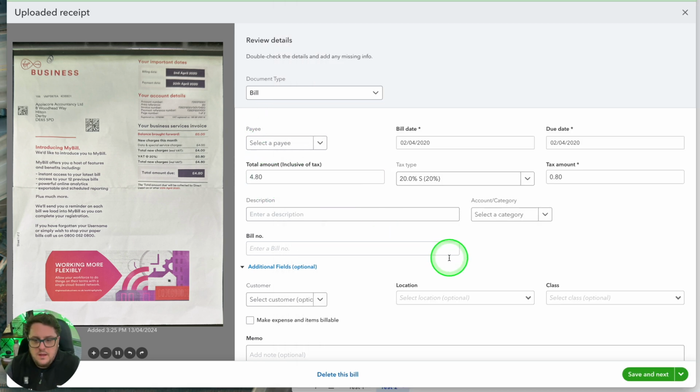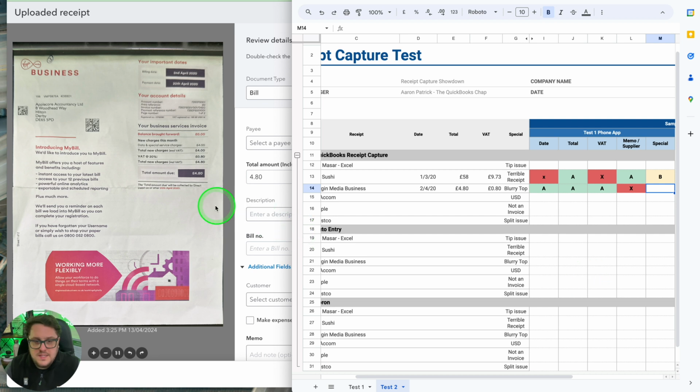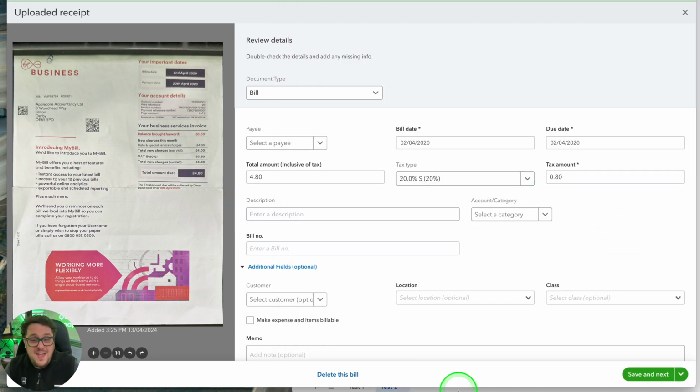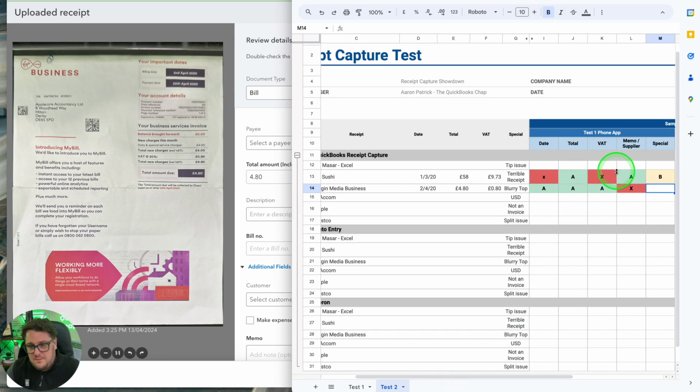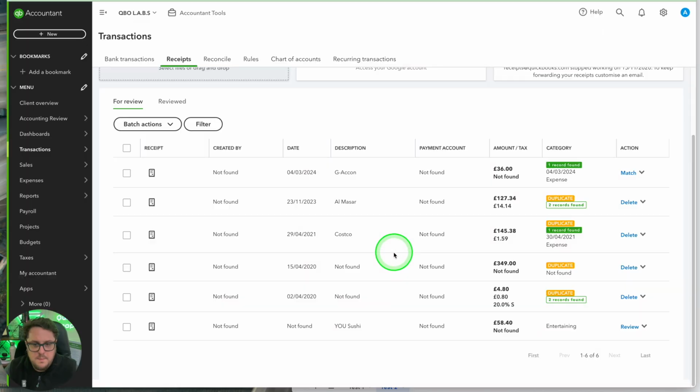Memo supplier, wasn't able to figure out this was Virgin Media. So that blurry top did mess that up. So wasn't able to do that one. And special, with it being blurry, to be fair, other than the fact it wasn't able to find that it was the Virgin Media one, it's kind of smashed it really on that one. Okay. Delete that one. Let's go to the next one.